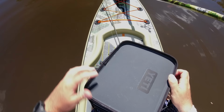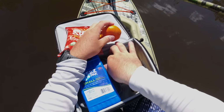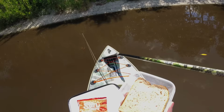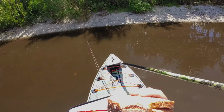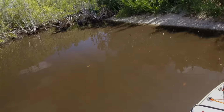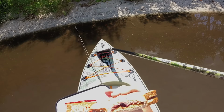Figured it's about time to eat something. Regen some health. See what we got. Sun chips, clementines, banana, watermelon. What we got in here? Peanut butter and jelly. Know exactly what it is because I made it. Bussin'. Put all the jelly in the middle.